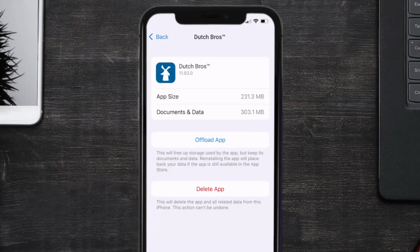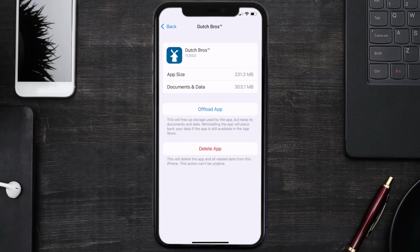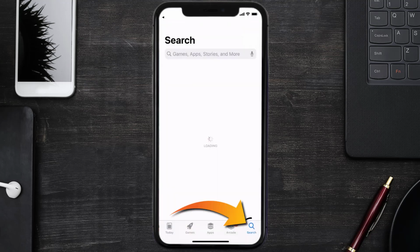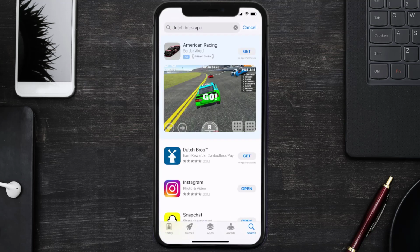But if it doesn't, then you need to completely reinstall the app. Follow the on-screen instructions to navigate all the way to the app page. Once you're on this screen, tap on Delete App to uninstall the app from your device. Once uninstalled, you need to open up App Store and then search for the Dutch Bros app right over here in the search bar. And then click on this Get button to install it back on your device. Well, that's how you fix Dutch Bros app not loading.